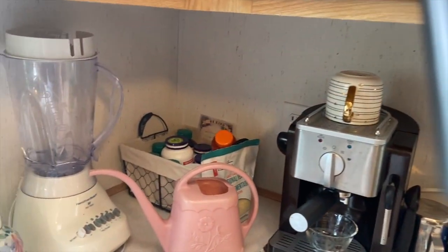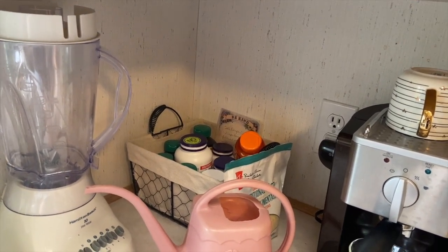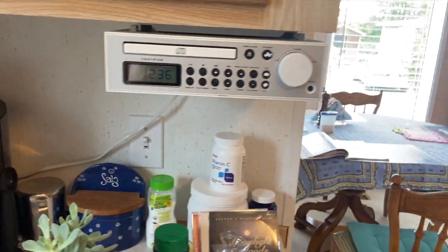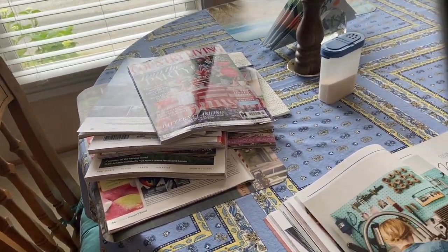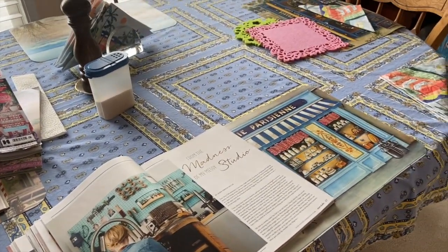Like in the back, I've got a basket with some vitamins and supplements and things, some of which I take, but I don't have any other place to put it unless I clear something else out. I love magazines, and I got a whole bunch recently. So I put them on the table because I like to look at them while I'm having breakfast.